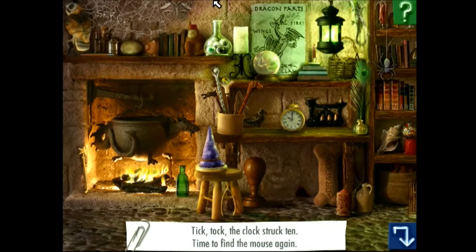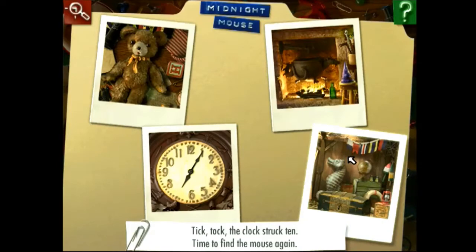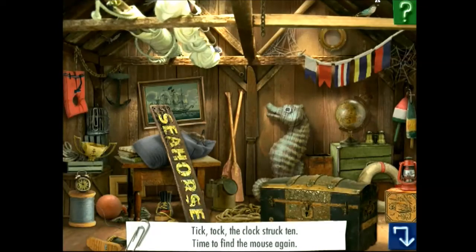The clock struck 10. Time to find the mouse again. It's getting late. Where did the mouse go? Check the time and you will know.